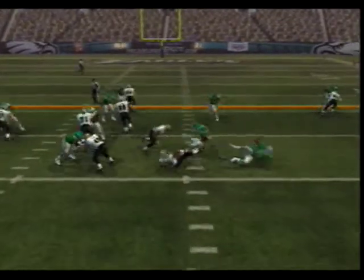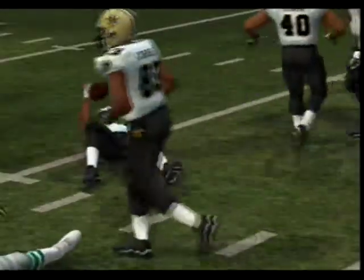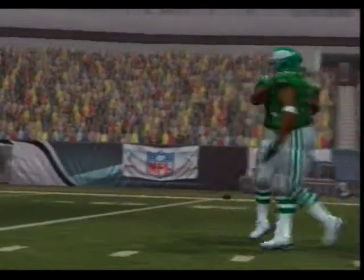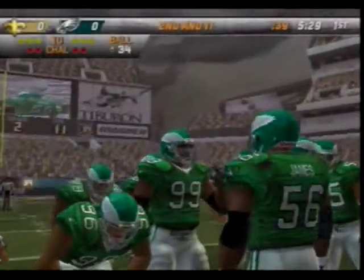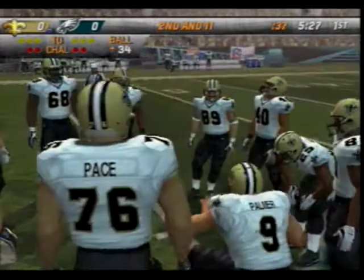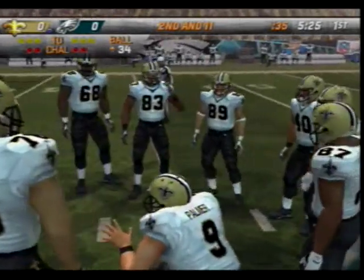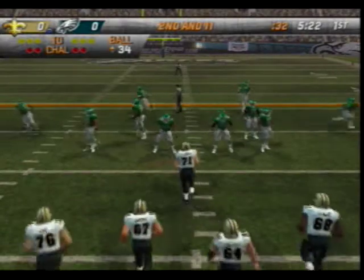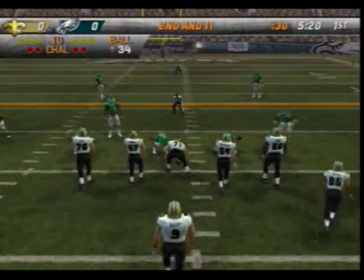Looking upfield, Fisher is there on the stop at the 34-yard line. He saw where he wanted to go with it, and before he knew it, the hole was closing up. Ball on the 34-yard line.